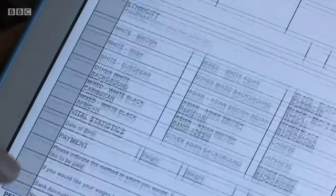The faker who conned job seekers out of thousands and then implicated one of his own victims in the crime. I had a knock on the door and all I heard was police, police.